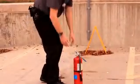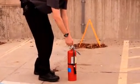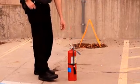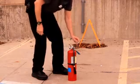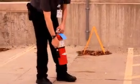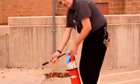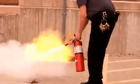We use the PASS acronym. Pull means pull the pin. See this tab? I've snapped that off. I pulled the pin. This will allow me to use the trigger. I'm going to remove the nozzle. Again, I'm going to face the front of the fire and sweep and spray. Note that I'm spraying in front of the fire.